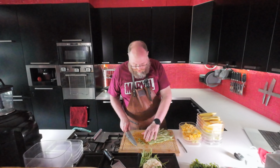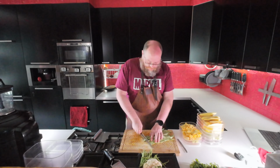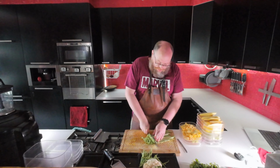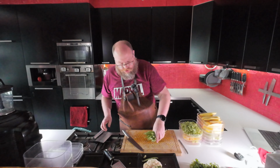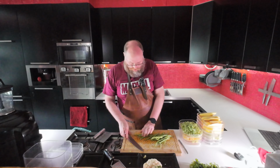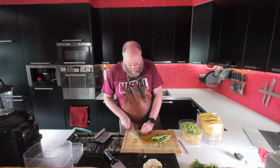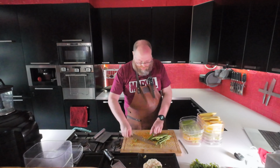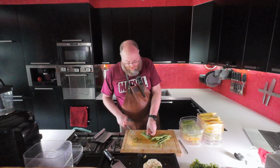I'll take the top off and just slice these up. And then I have a whole bunch of green beans that I'm just going to top and tail. So I'll just keep doing that for this whole bunch, and that's going to go with my cauliflower wings.